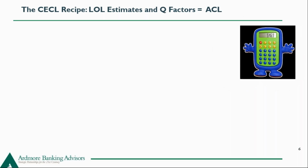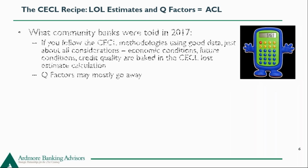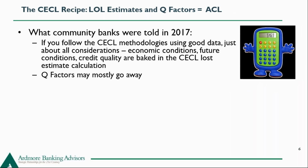Okay, so the CECL recipe. When we started out, what we were told in 2016 and 2017 was that basically, if you follow the methodologies for CECL that have been laid out, the calculations, doing either vintage or cohort or PD/LGD or one of these other methods, that basically if you did it right, most of the variables in the economy, in the bank's portfolio, will be baked into the calculation. So there probably won't need to be many Q factors because if you do the calculation right and follow the models, things like economic condition and portfolio mix will be built in.